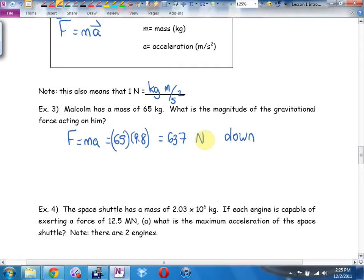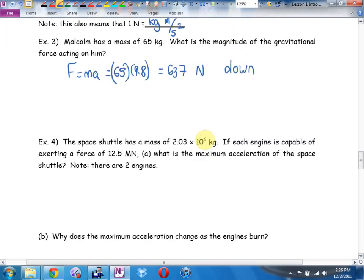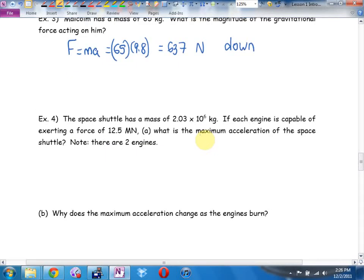Hey, let's do some rocket science. I looked this up. The space shuttle, oh, sad. It says has a mass. Had. They're not using the space shuttle anymore. It did its last mission this year. Let's pretend it's still present tense. Let's live in the good old days. Space shuttle has a mass of 2.03 times 10 to the 6th kilograms. Big mass. If each engine is capable of exerting a force of 12.5 mega newtons, A, what's the maximum acceleration of the space shuttle? Note there are two engines. Okay.